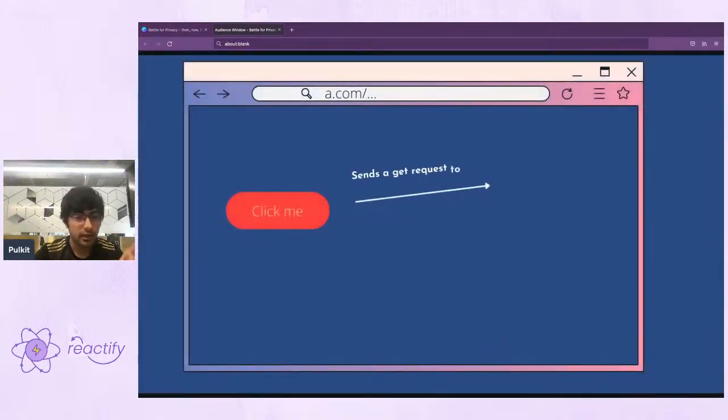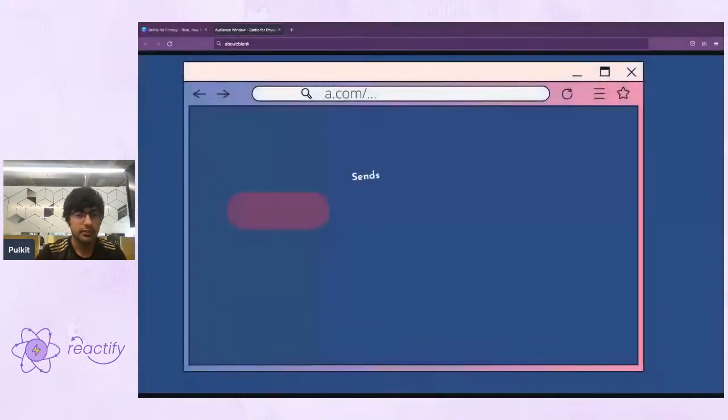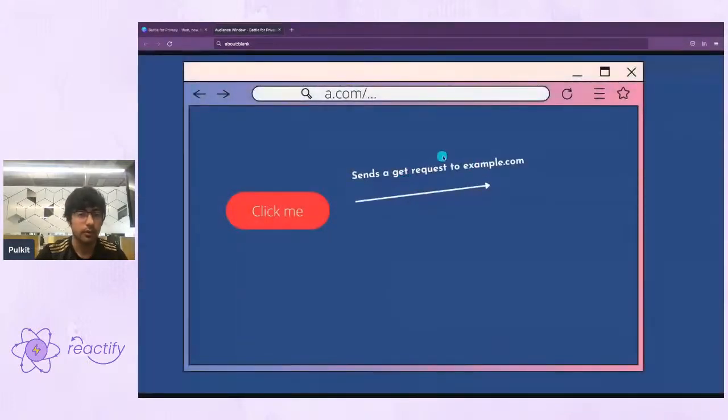Now, it says that third-party cookies will be sent only during top-level navigation. What it means is, let's say you have this domain a.com, this top-level domain. There is an anchor tag here. When you click on it, it sends a GET request to example.com. Since this is top-level navigation, all the cookies of example.com would go along with that request, because the SameSite attribute is Lax here. If the SameSite attribute was Strict, the cookies won't be sent. And since the attribute set here is SameSite=Lax, and this is top-level navigation, cookies for example.com would be sent along with that request. And this is third-party context.